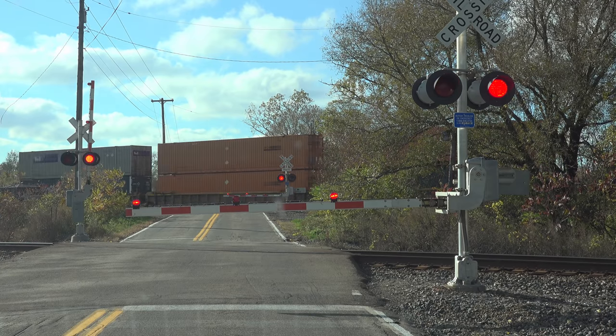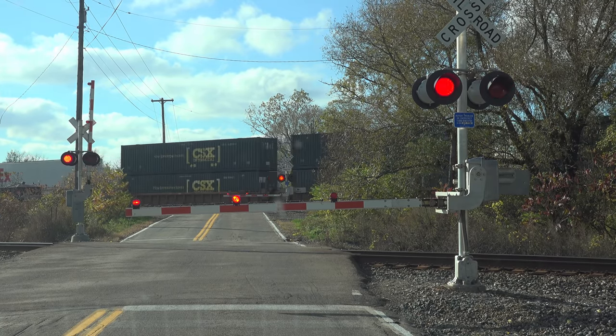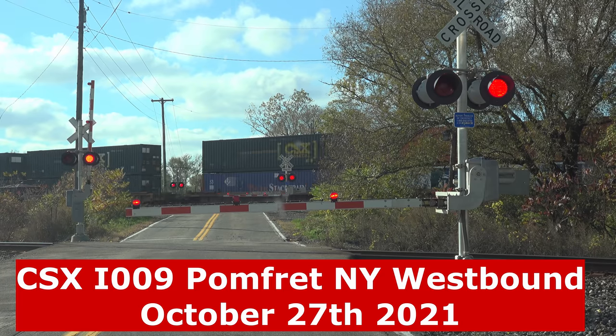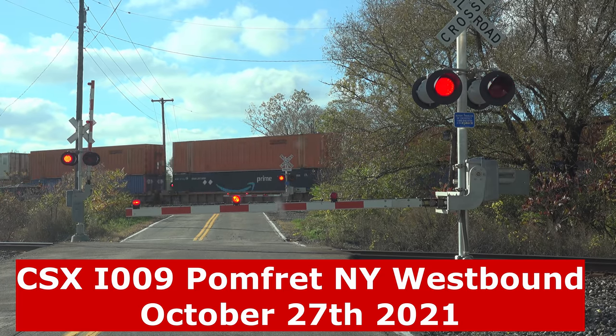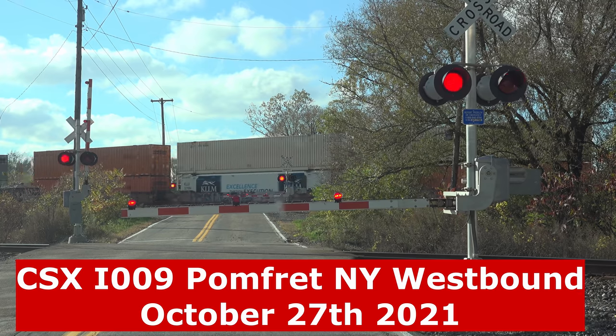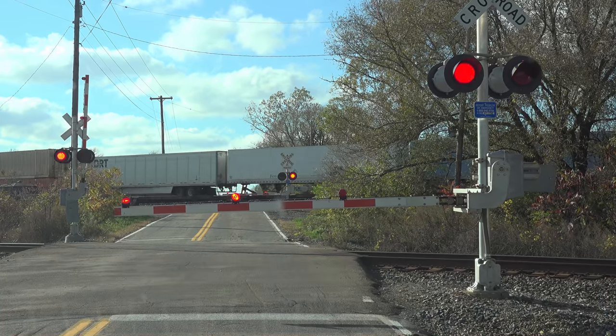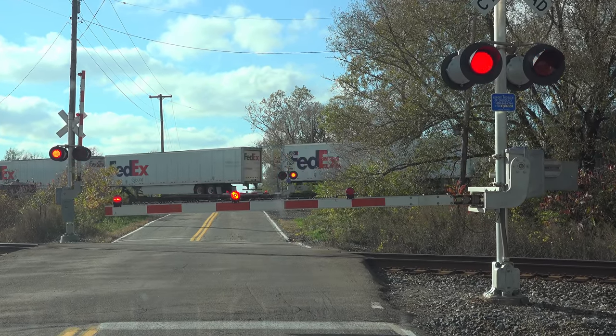Symbol on this train is CSX Q009. Starts out in Port Newark, New Jersey, terminates in Chicago, Illinois, heading east to west, on this Wednesday, October 27, 2021, from Wide World of Trains on YouTube.